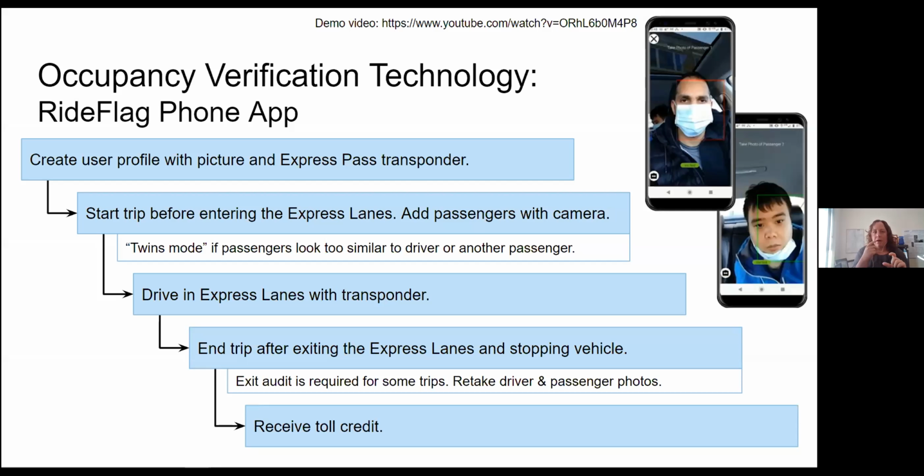And then sometimes it will ask them to go through an audit process where they retake all those photos, including the driver's photo at the end of the trip. We like this because it's configurable. It doesn't have to happen every time. And you can start bracketing your customers into buckets of trustworthiness and really configure that so it's not too burdensome on people who are using the lanes very honorably all the time. And then on the back end, they receive a credit for that toll.